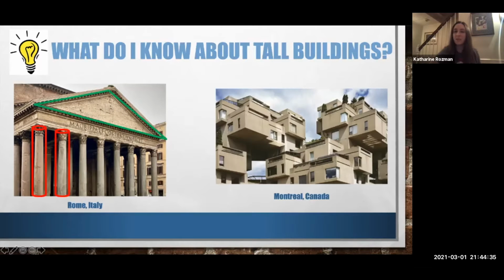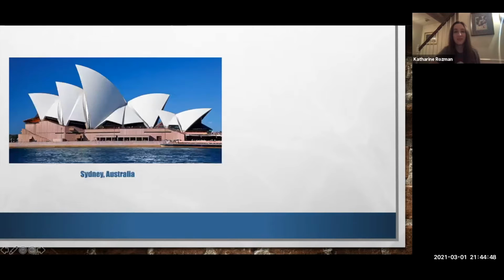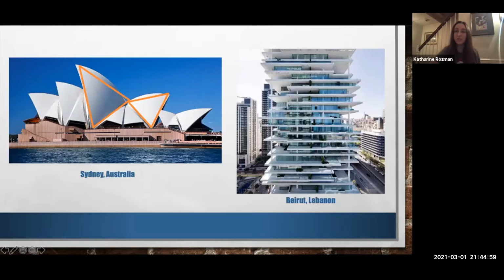How about this complex in Canada? Do you see any shapes? You're right. It looks like it's made out of cubes and rectangular prisms. That's way cool. Here's the Sydney Opera House in Australia. What shapes do you see here? I see a whole bunch of triangles. And here, check out this tall tower in Lebanon. I see a lot of stacked, flat layers in this building.